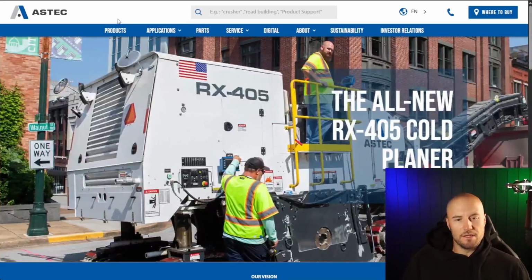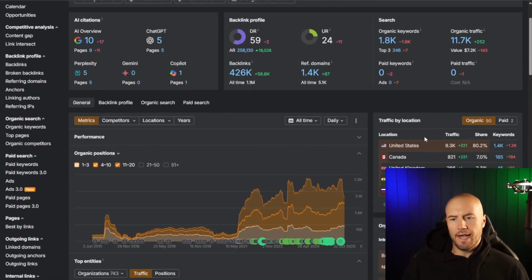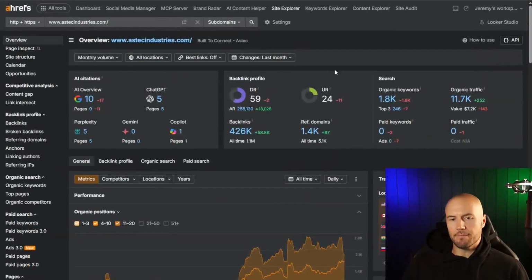Now, one of the big things I like to look at first is just getting some idea about how strong their site is, how many keywords they're ranking for, what keywords they're ranking for. And for that, I use Ahrefs here. If we first look at domain rating, DR 59 is on a 0 to 100 scale, a relatively strong domain, and they're ranking for 1,800 keywords, getting 11,700 people to their site every month. That is not good or bad necessarily. It depends on the market and the market potential from a keyword perspective.